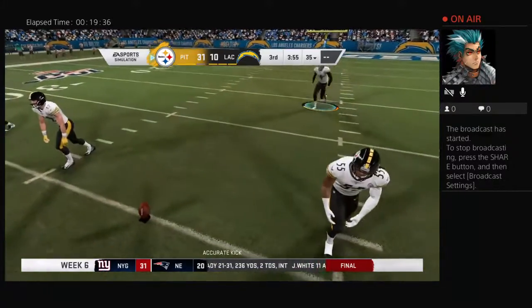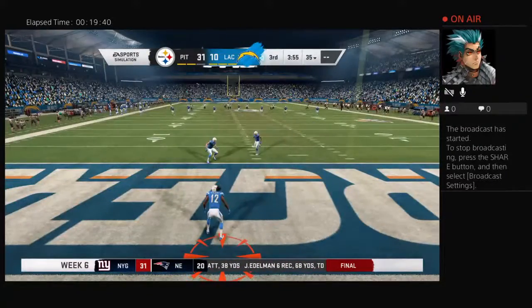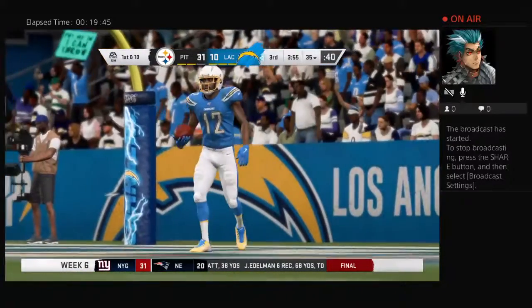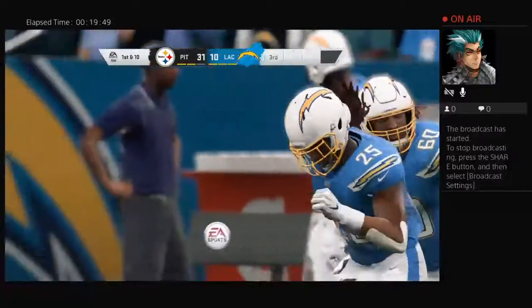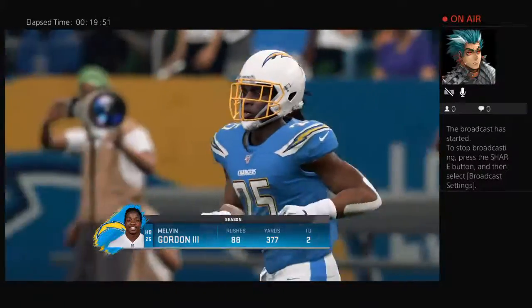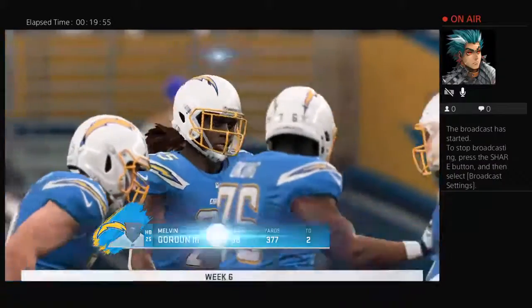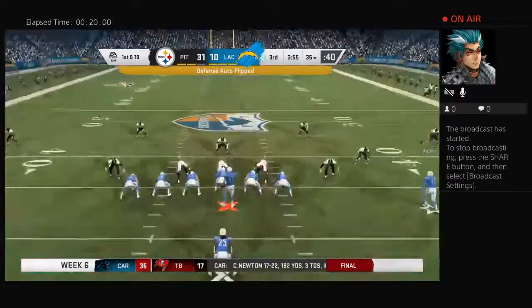Out is the kickoff unit as they run up and send this one away. Now we'll look at the Chargers offense. They get ready for their first possession of the second half. They're down in this game. A chance for the offense, though, to put something on the board, get some momentum here in half two. Try and get things kick-started for them.